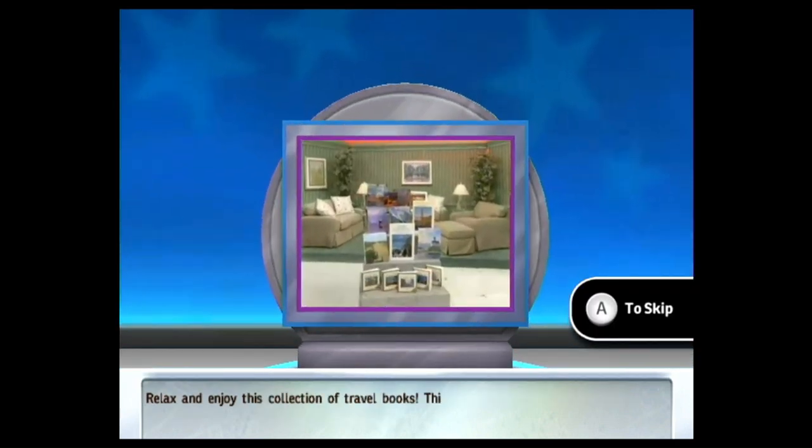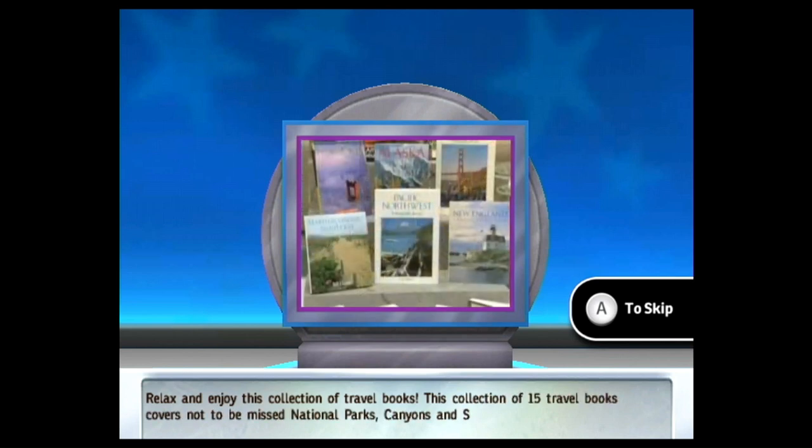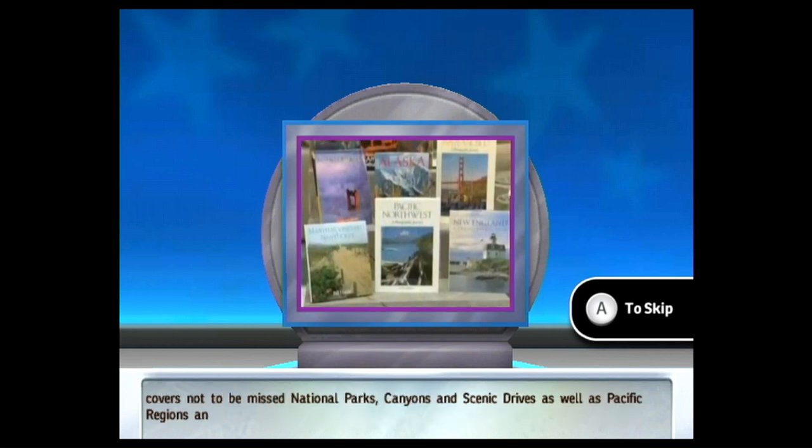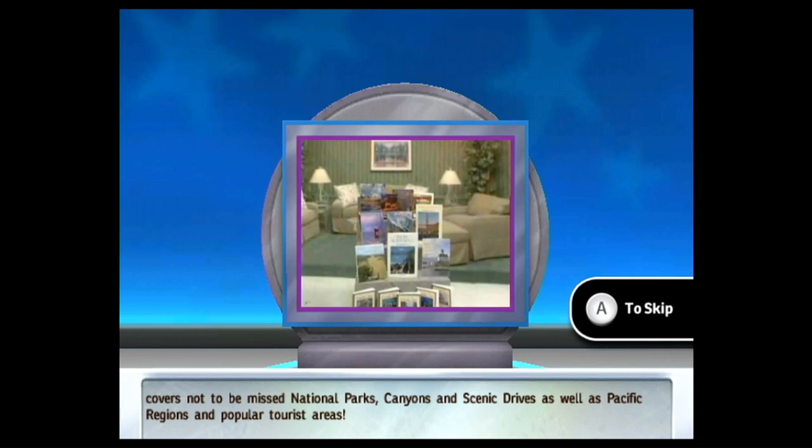Relax and enjoy this collection of travel books. This collection of 15 travel books covers not-to-be-missed national parks, canyons, and scenic drives as well as specific regions and popular tourist areas.